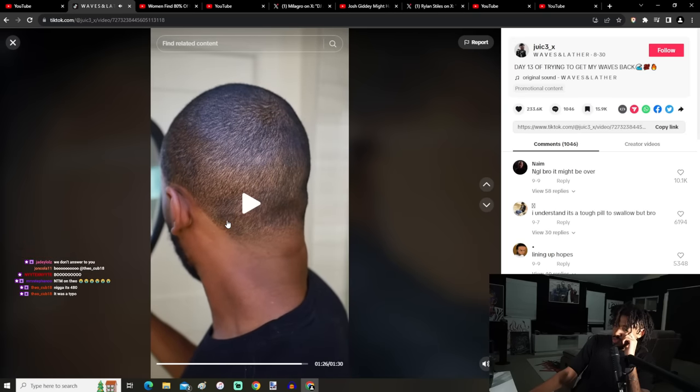We're going to grab our medium brush and we're going to start brushing from the crown. Work down to the hairline. You want to make sure you hit all 8 angles. And since I'm trying to get my 360 waves back today, we're going to do 500 strokes each angle. It's very important that I do not miss an angle. Now it's time to rinse out with lukewarm water to keep the pores open. Going with my shea butter moisturizer.